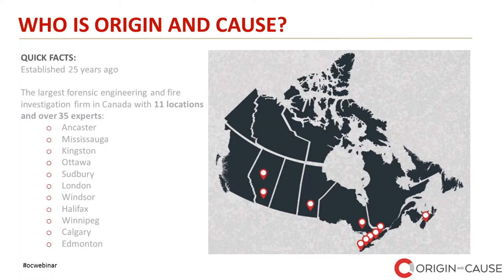Our clients love the fact that we're able to get on site so quickly to control spoliation and to complete our investigation so quickly because we have a local forensic expert available. So we've been working really hard to become a national forensic solution for our clients, and we're a preferred vendor on many of the lists of the large insurers in the Canadian market.